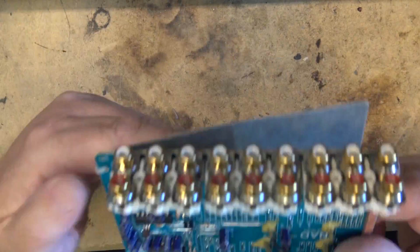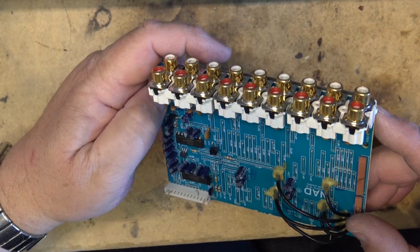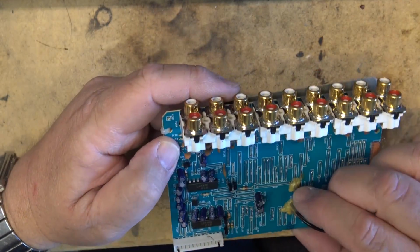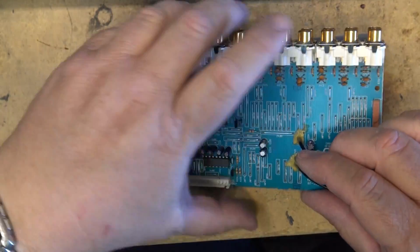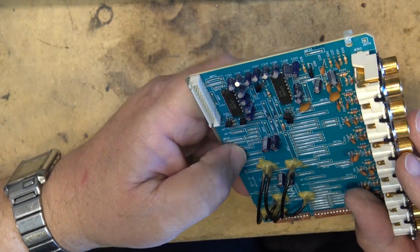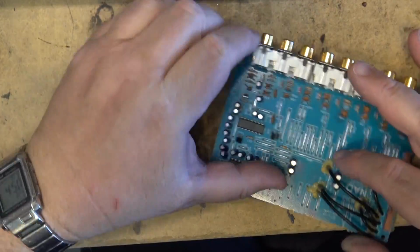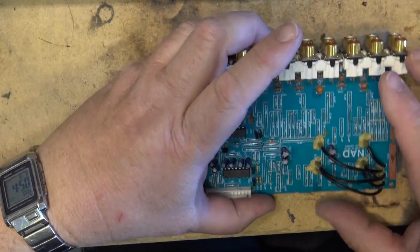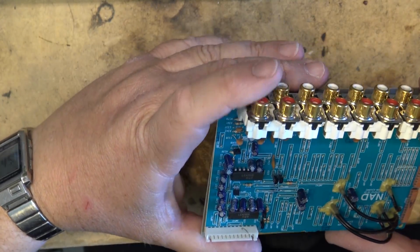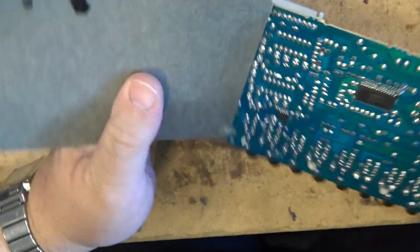I've got the audio input board out. I'm going to remove this crappy circuit glue because this stuff here is bad news. Whenever you see this stuff on the board, it causes all kinds of headaches because it goes electrically conductive as it deteriorates. So we're going to remove this. And since I did have a problem with the analog input for the CD player, this is where the switching is done. It's on this board.